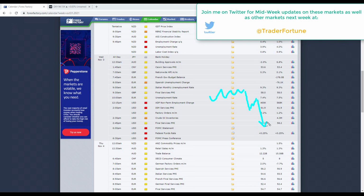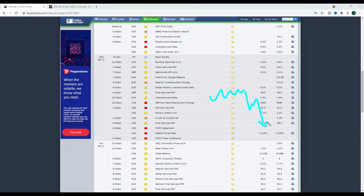That does happen because of the global reserve status of the dollar. And so don't be surprised if a number of markets drift sideways, not just the dollar, next week into Wednesday. And because we're coming up towards the end of the month here, we are coming into November next week. The results of FOMC on Wednesday are likely going to shape the direction of travel for the following month.